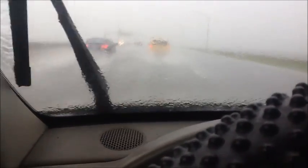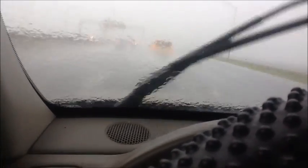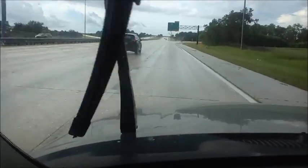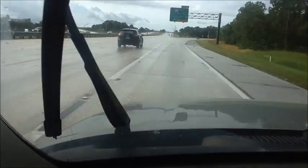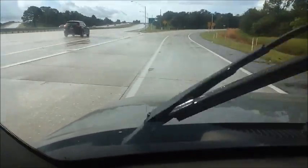As you can see, the trip hasn't started off well. It is nasty weather heading over the bridge. So wish me luck, guys. Well, I made it to my exit and the sun came out. Woohoo! So I am almost there. See you guys there.